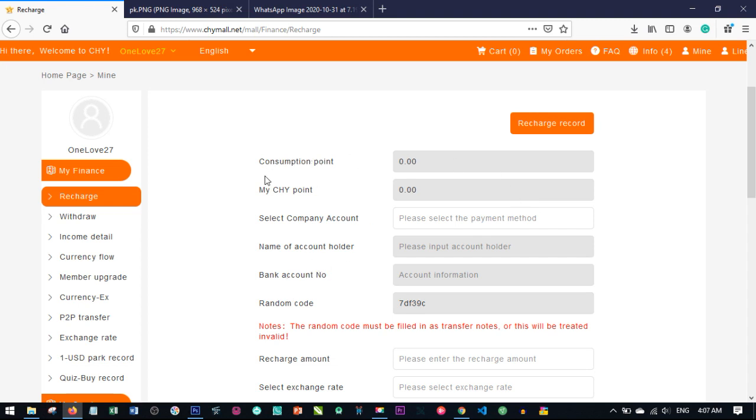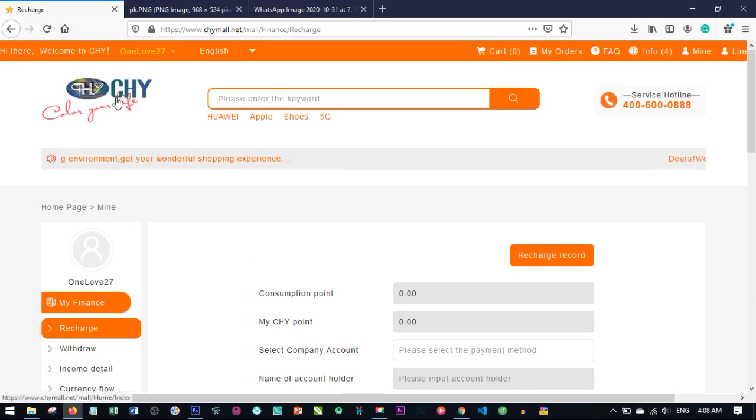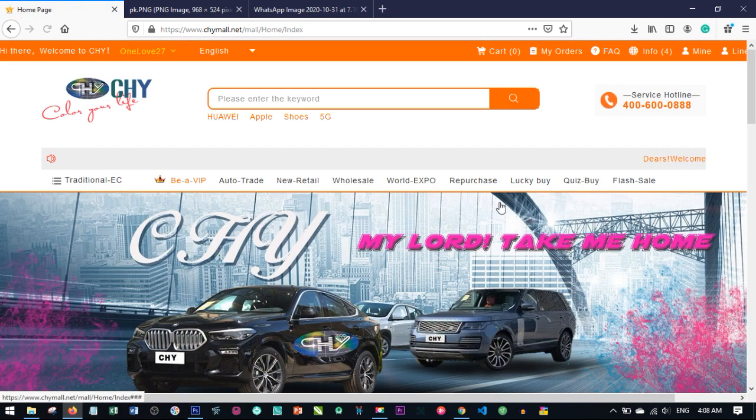So basically you convert these points to CHY point, from CHY point to consumption point. All these are done with an active account, and then they can send it to your own inactive account to activate the account. So please, I want to emphasize this: if you are joining, you need to contact somebody that you will send your money to, and then the person will use that money to activate your account.